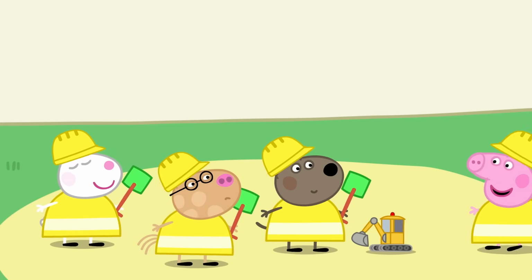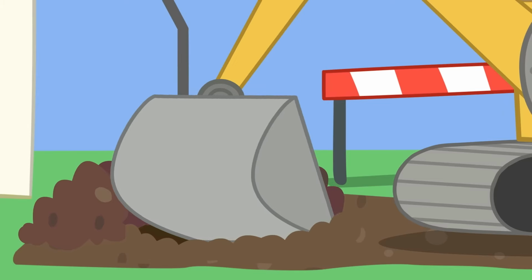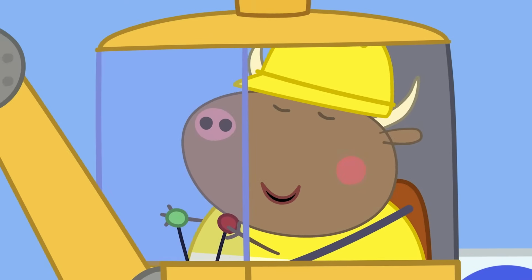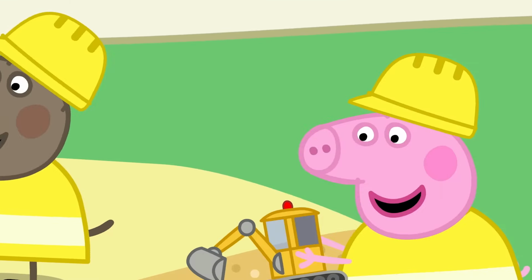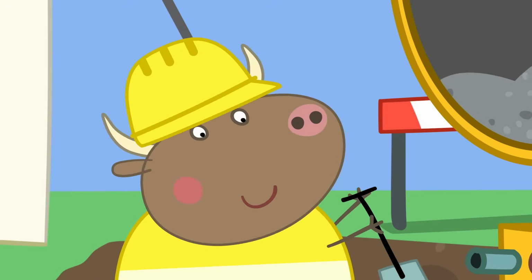Oh, yes. We have to dig a trench with our excavator. I'm digging a path, digging, and having a laugh. We're dig-dig-digging, diggly-pop, dig-dig-digging, and having a laugh.